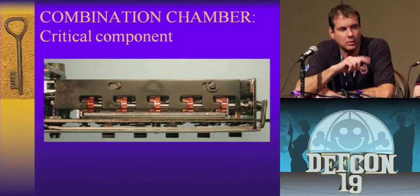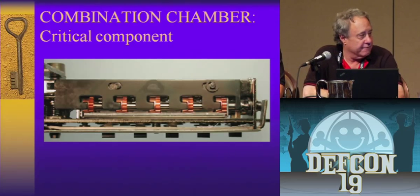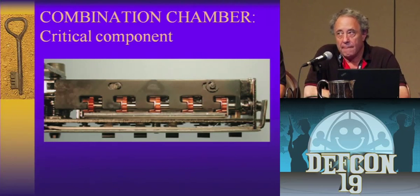That same piece is also present in other locks. So this is a macro of inside the combination chamber, and this plate that you see that goes across all 5 rotors, if you move that with a magnet, you're going to open the lock. Now, they've fixed this. We don't like the fix, but they have fixed it, after not telling anybody about it for about 5 months. They figured it out last year.